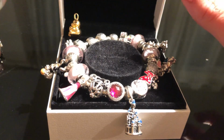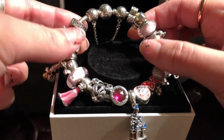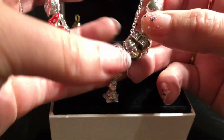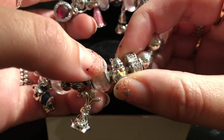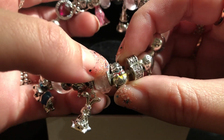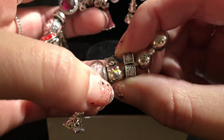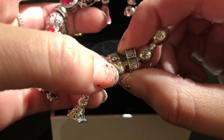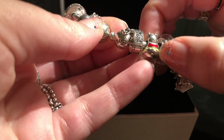And then a few Disney and Pandora charms, and I was surprised that there were a lot of Disney charms on sale. And the first one I got is this one, Winnie the Pooh, and the name of this one is Honey Pot Pooh Charm. It has some red and yellow detail, and it says honey here, and on the back you still have the red and yellow color.